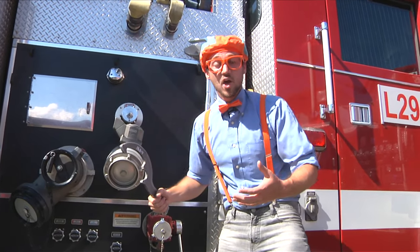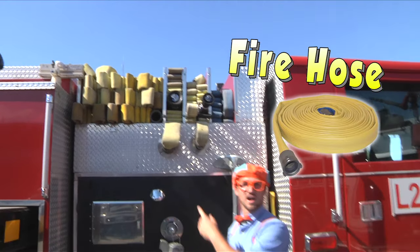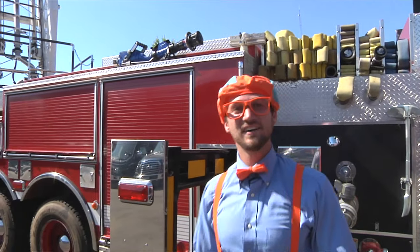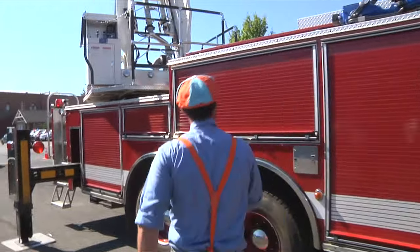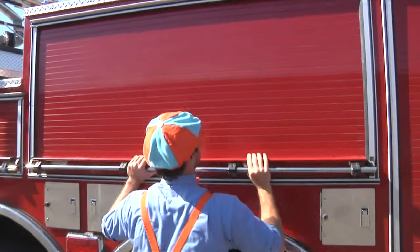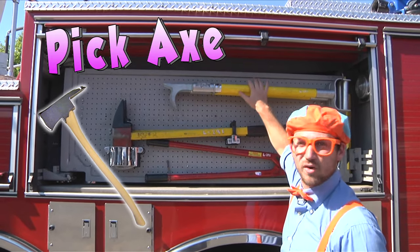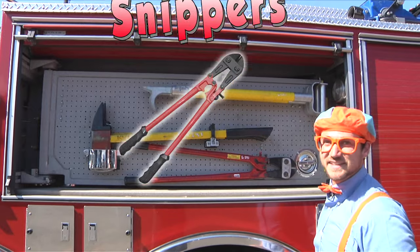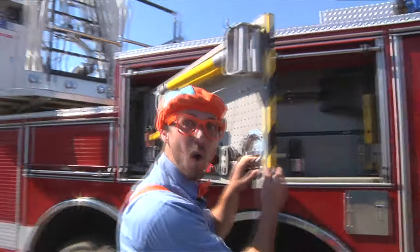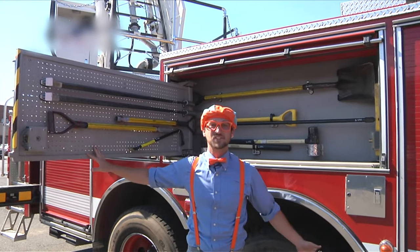But in order to do that, you need hoses. Look up here. Whoa, that's a lot of hose. Okay, now, let me show you some more cool gadgets of the fire truck. Whoa, watch this. Whoa! Okay, we got a pickaxe, we got just a normal pick, and then, yep, you can't forget the snippers. Ooh, watch this trick. Oh, look at all these cool tools on the fire truck.